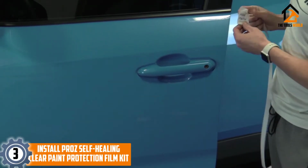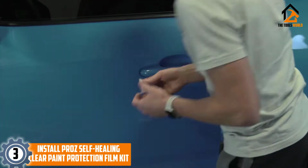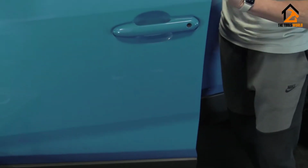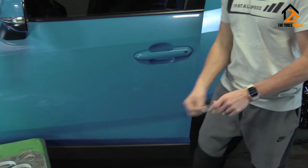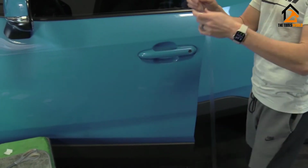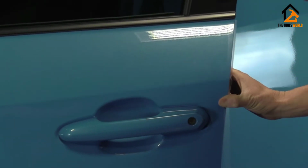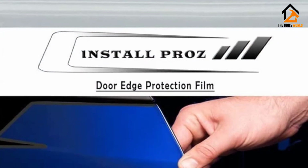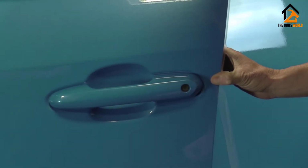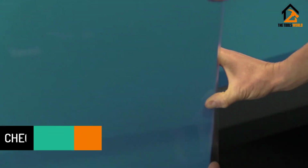At number 3, we have the Install Proz Self-Healing Clear Paint Protection Film Kit. When it comes to the areas of your car that are banged, bumped, touched, and stepped on most often, the Install Proz Self-Healing Clear Paint Protection Film Kit can handle it all. While this paint protection film won't cover large areas of your vehicle, it will protect some of the most high-traffic areas from chipping, scratching, and scuffing. This thinner film is 8 mm thick and highly durable, able to withstand frequent damage-causing events thanks to its self-healing nature. It's even clear-coated to prevent yellowing over time.